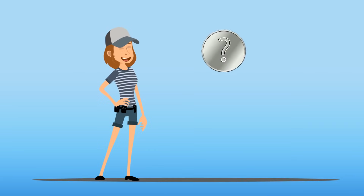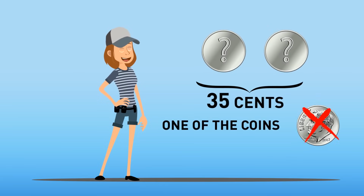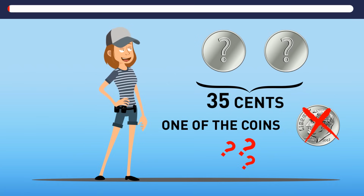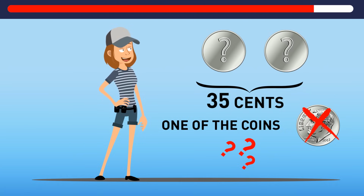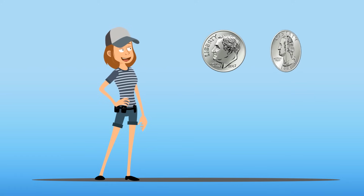Allison has 2 coins which total 35 cents. If one of the coins isn't a dime, what are the 2 coins Allison has? Well, one is not a dime, but the other one is a dime. So Allison has a quarter and a dime.